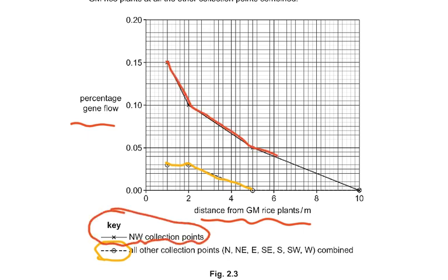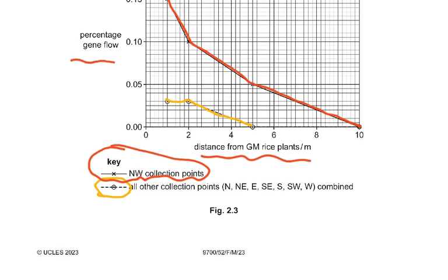So we can see how, as the distance has increased, the percentage gene flow has gone down. At 1 meter, it was only 0.15%, and then it's gone down. At 10 meters, it is 0%. But in the all other collection points, it was only 0.03 or something like that, and then it has gone down to zero at the distance of 5 meters. So always read this graph to yourself and explain this to yourself, how we're going to understand this question. It's a very important way that you understand.